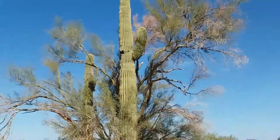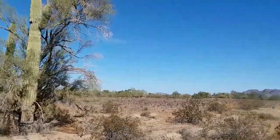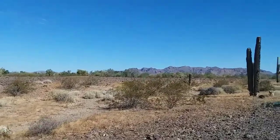Pretty tall cactus, ain't it? I don't know if you can hear the traffic out in the distance, but that's Interstate 10. There's the cactus patch.